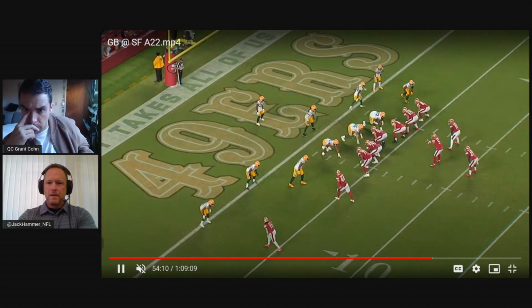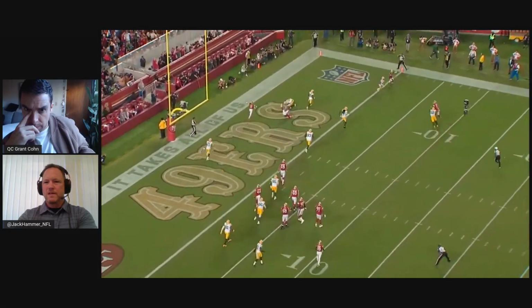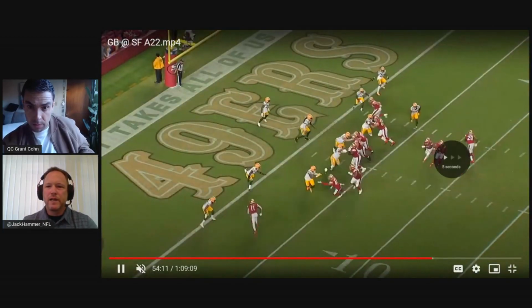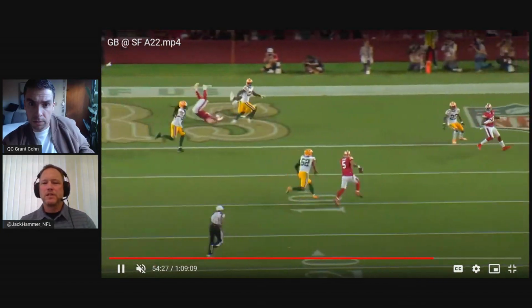They get a little tricky here, and they do this little boot. It doesn't work, but it happens. They get the holding because when you go back to it, the left outside linebacker is going to grab him. But this still should be a touchdown. I still think that this should be a touchdown.